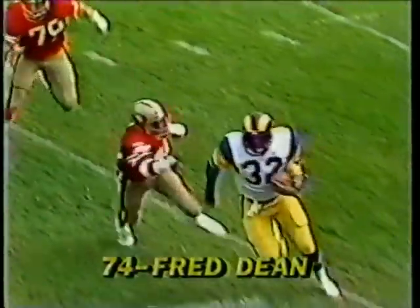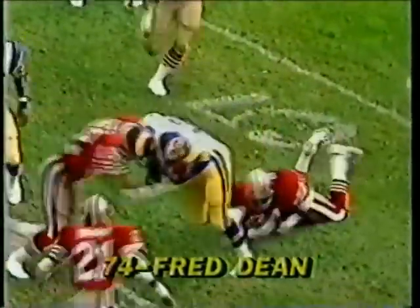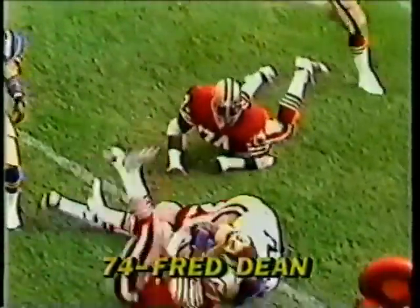Here's a pretty good block. He doesn't get Dean to the inside and lets him escape outside, which stops the play. Dean is not very big, really, for a defensive end. He's only 230, 235, but he's got good lateral movement.